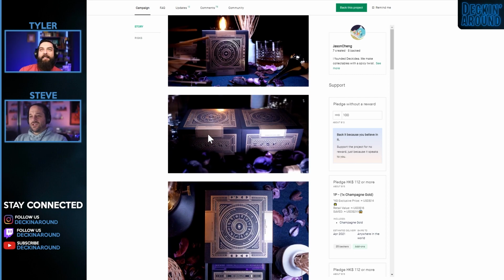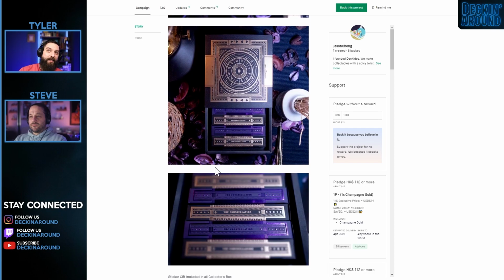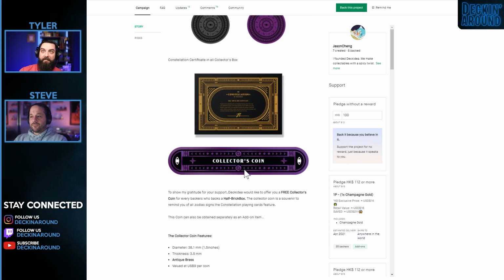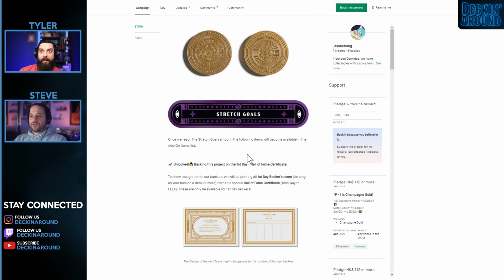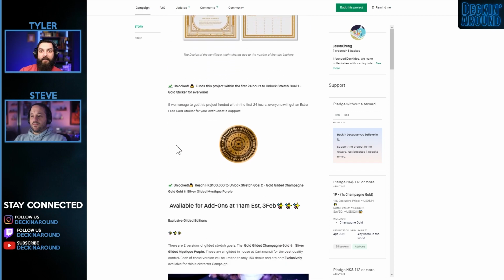Yeah, it looks singular. I'm also seeing a little bit of repetition on some of the colors or some of the photos. That's the one thing I'd say. I think this one we'd already seen once or twice before. But otherwise, the campaign's well put together. I like the coin stretch goals. Sweet. Okay. So this is awesome.